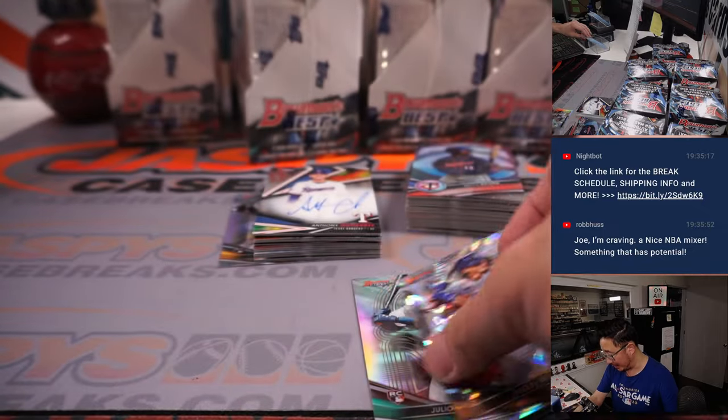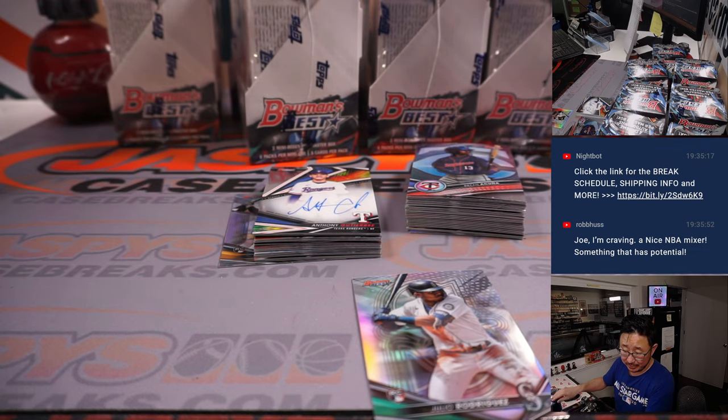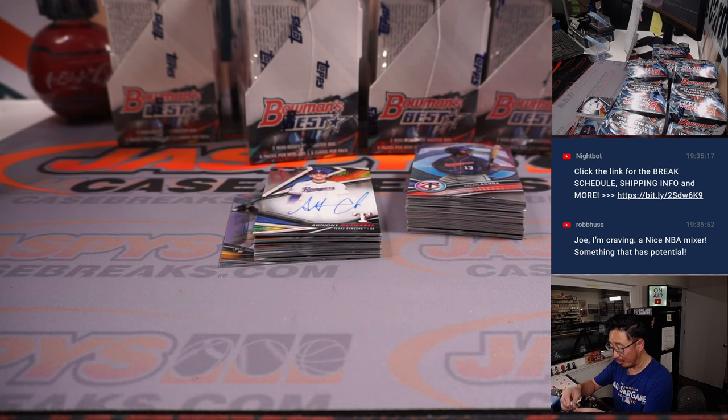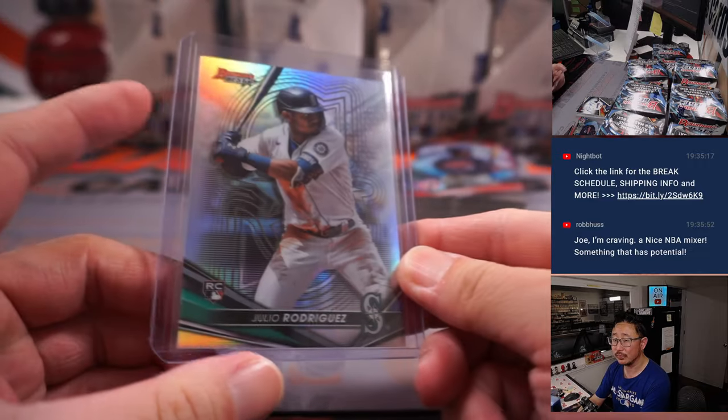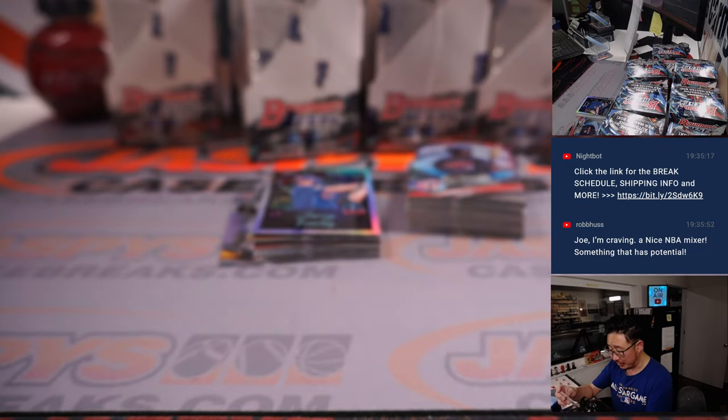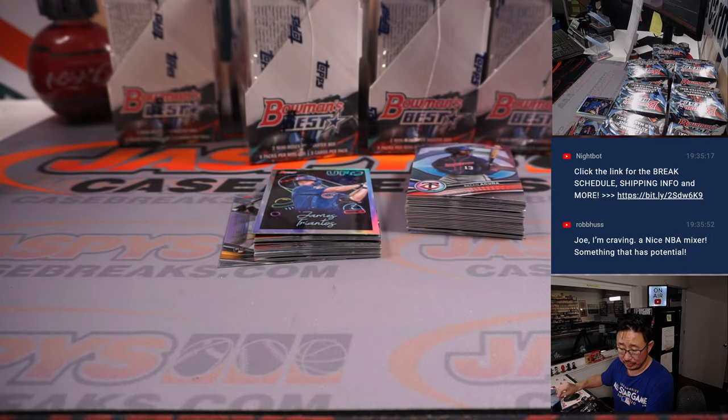All right, a couple nice things here. We got a Bobby Witt Jr. Atomic. That's going to go to the Royals, Joey P. with that one. And then there's a Julio Rodriguez rookie Refractor, going to Rob and the Mariners. First of many, I hope. And our first autograph is Anthony Gutierrez for the Rangers. That's going to go to Paul in Texas.